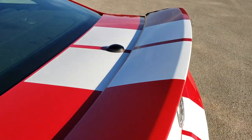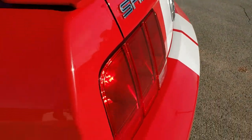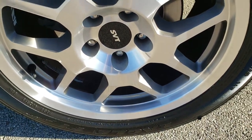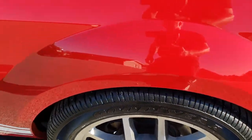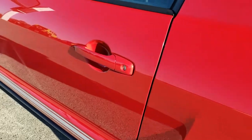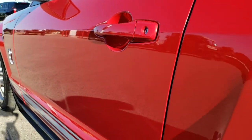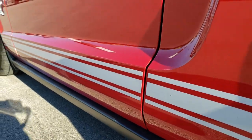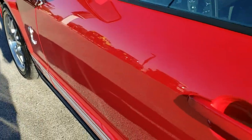Those stripes all look really good as well. And down the driver's side, just as clean as that passenger side. And for full disclosure, this back rim is in excellent shape too. No scuffs or scrapes on there. Down the rest of the side of the car, I didn't see any dents or dings on the doors. All looks really good. The stripes on the bottom look really good.